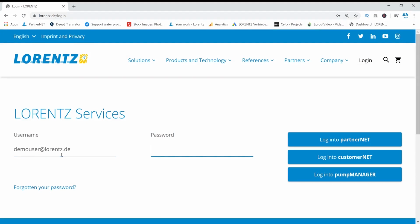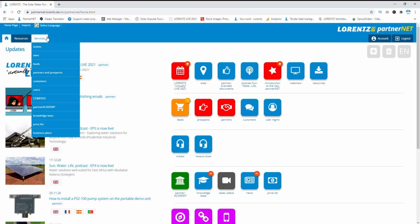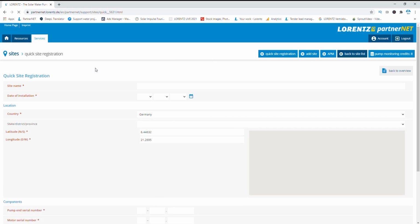Let's take a look at what this looks like in PartnerNet. Once you are logged into PartnerNet, you can enter and edit sites by going to the Services tab here on the top left, or by clicking on the icon on the homepage called Sites. When using sites, you can either register a site using the button Quick Site Registration, or by clicking on Add a Site. Here, you can also view your pump monitoring credits for using Lorentz Global, which is our remote monitoring and management software. The difference between the Quick Site Registration and the Add a Site button is easily explained.